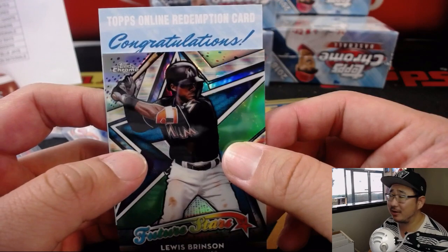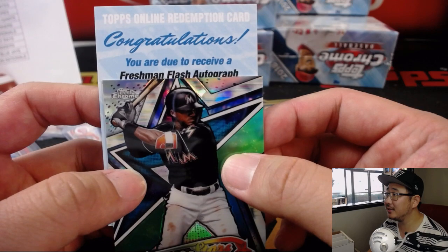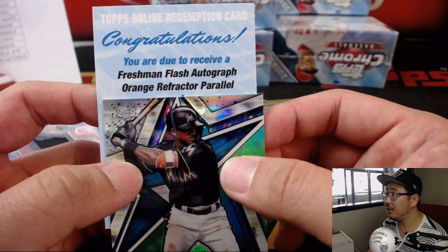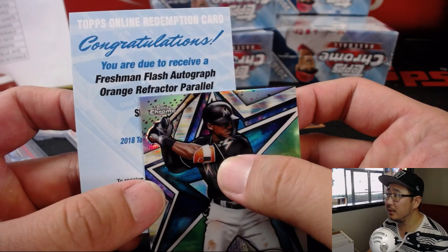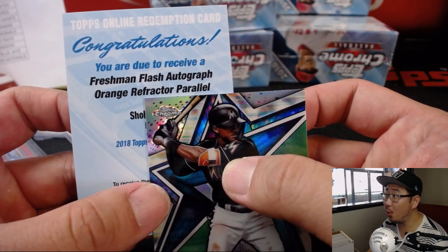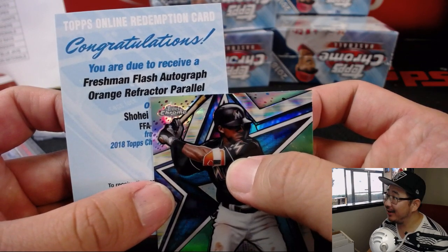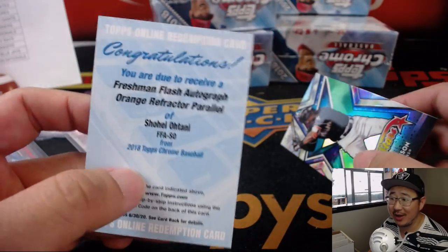I think he's live. His autographs, unless it's like parallels, might be. Francisco Mejia is another guess. Freshman Flash autographs. Orange refractor parallel. This is not a rookie, folks. O-H-T-A-N-I. His regular autographs are live. These freshman flashes are not live.